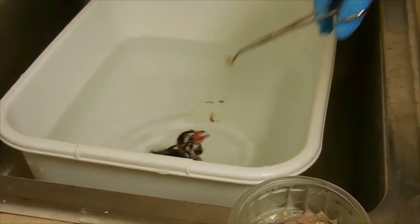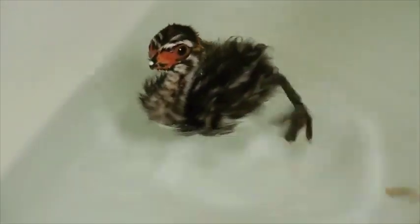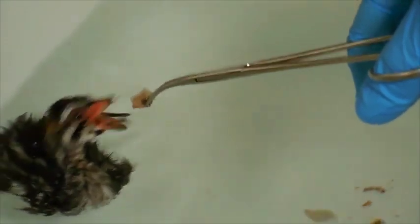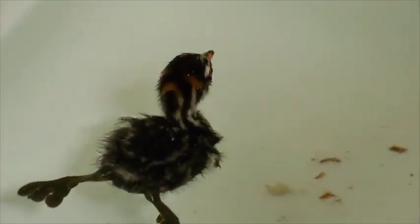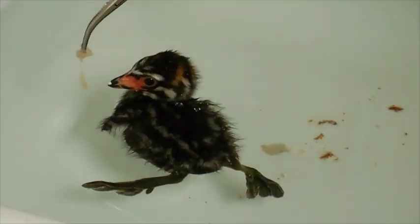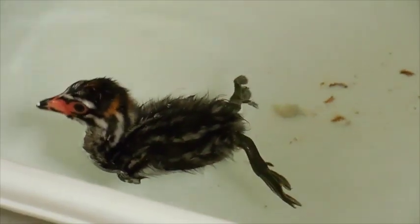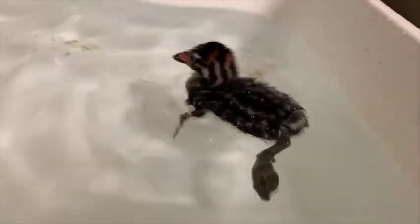They do hang out and swim on mom's back, and they stay on mom's back for quite some time. It's only when mom is ready to feed them or the babies get hungry enough that mom will then pop them into the water and go forage for food. Mom will then come back up and offer food to the baby by hanging it from her beak. So here you see we do swim our baby pied-billed grebes and offer them food by hanging it off the end of hemostats. Thankfully, this species does not get habituated, which makes things for us much easier.